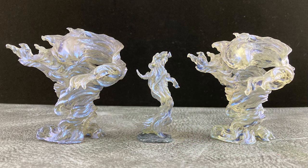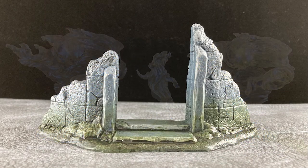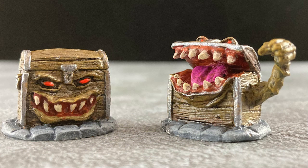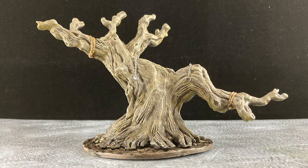The air elementals turned out okay, if not completely satisfying. They are tricky models to paint, and I am still perfecting my approach to them. The ruined entrance looks excellent and will be hitting the tabletop a lot because it is a perfect piece of Frostgrave terrain. The mimics are just wonderful. Mirthful and menacing, I've got to love this pair, and just having them in the collection will make players very nervous. I really like the tree, and it will be a versatile and useful bit of tabletop terrain.